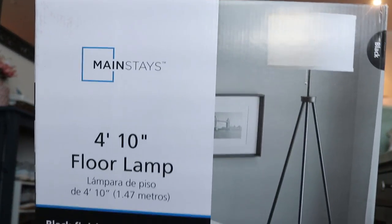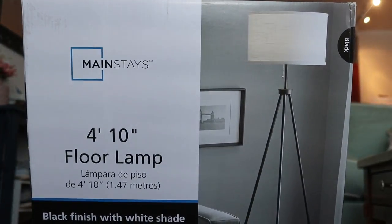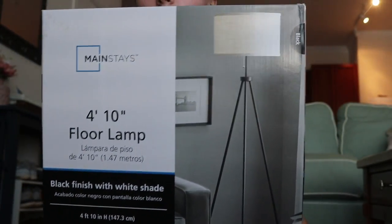We'll see how it is. If you want it though, this is what it's called. Mainstay 4-foot by 10-inch floor lamp, and it's black with a white shade. So let's see how this looks. I really hope it looks really nice because I need something for my entryway.